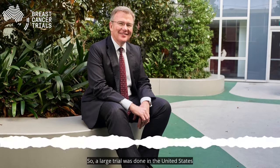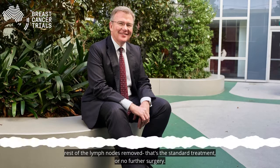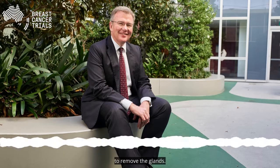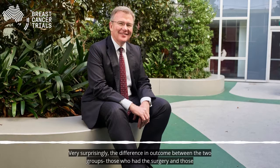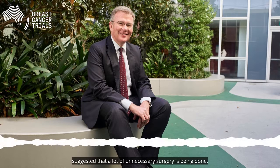So a large trial was done in the United States where women who had a small amount of disease in the sentinel node were randomized either to have the rest of the lymph nodes removed, that's the standard treatment, or no further surgery. Now, a lot of people thought that this was crazy, that clearly if there was cancer in 25 or 30% of cases, it would be essential to remove the glands. And very surprisingly, the difference in outcome between the two groups, those who had more surgery and those who didn't, was minimal. Essentially, there was no difference. This was quite radical, and it suggested that a lot of unnecessary surgery is being done.